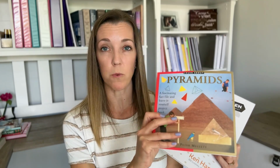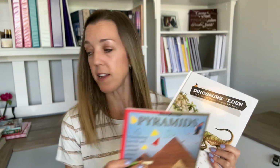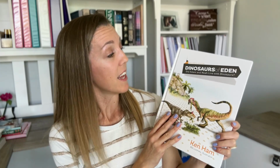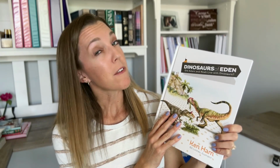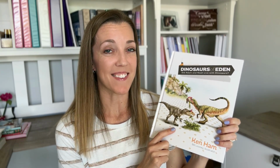You guys can go look them up if you're interested in them to see more, but I will be doing a flip through and showing you all that stuff once I have it all in my hands. And then also these two books came with the My Father's World curriculum. So we have this book on learning about pyramids, and then this book about dinosaurs of Eden. Did Adam and Noah live with the dinosaurs? So this came with the curriculum. We'll be incorporating this into our science studies as well this year.